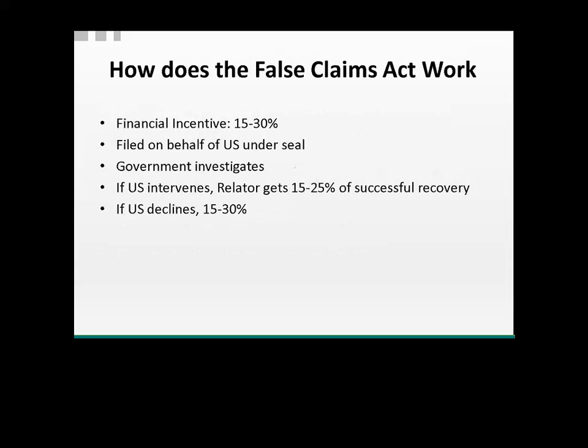How does the False Claims Act work? Well, it provides a financial incentive for people with knowledge of false claims against the federal government to come forward. It does so by rewarding a successful relator, the plaintiff in a False Claims Act case, with between 15 and 30% of any recovery from a defendant. Now, the relator files the False Claims Act suit, usually called a qui tam suit, on behalf of the United States government. It's filed under seal, which means it's not a public document, along with a disclosure statement providing evidence to the government.